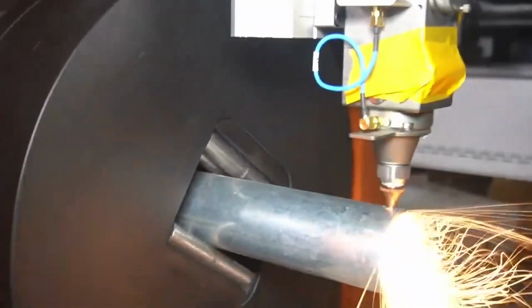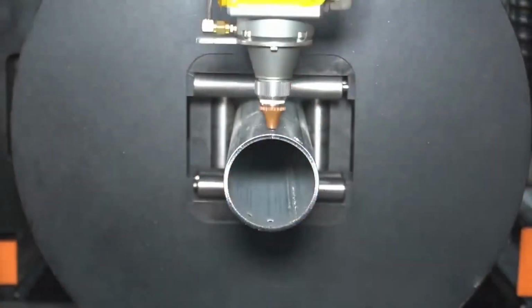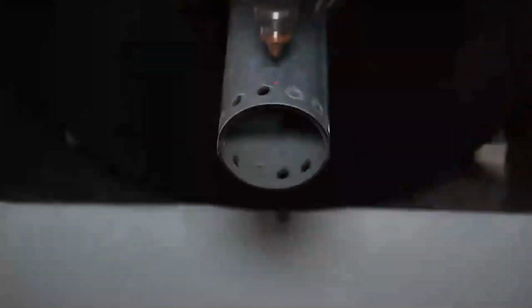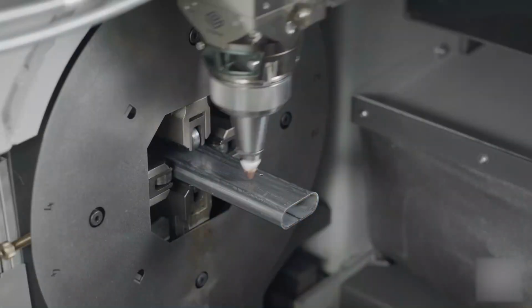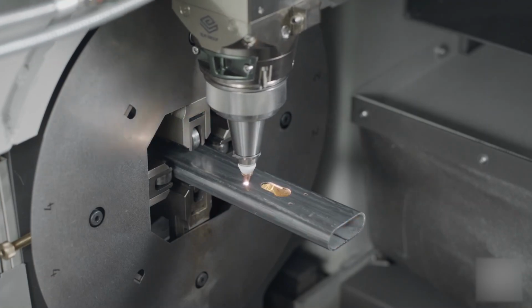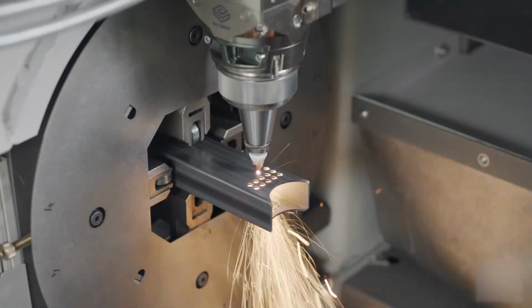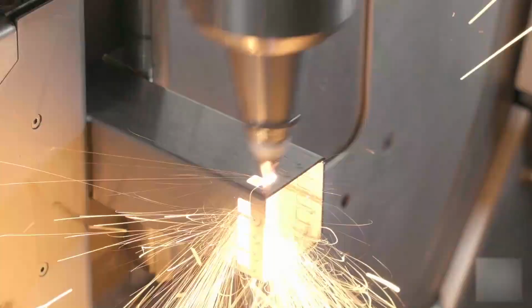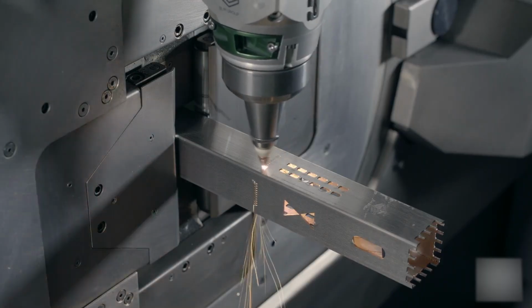Here's the magic. The machine clamps the metal tube at both ends and uses a high-intensity laser beam to slice through materials like carbon steel, stainless steel, and aluminum with precision down to a fraction of a millimeter. It supports 3-axis or 5-axis configurations, meaning you can cut flat patterns or complex 3D shapes effortlessly. The double chuck design ensures a firm grip, reducing vibration during cuts, resulting in clean edges and zero rework.